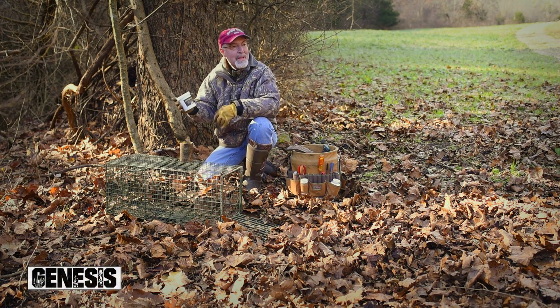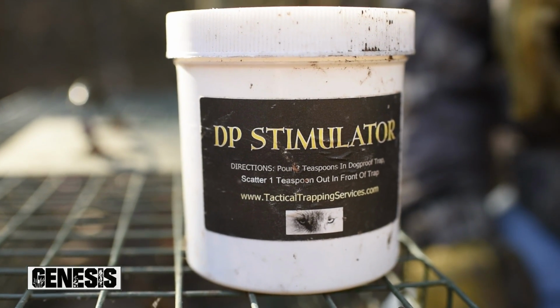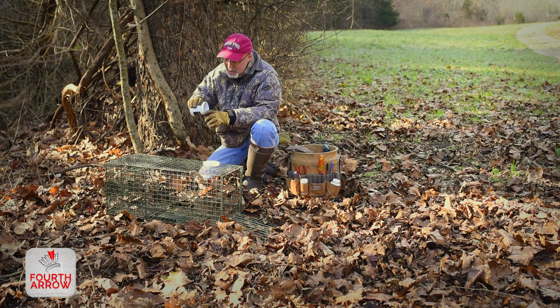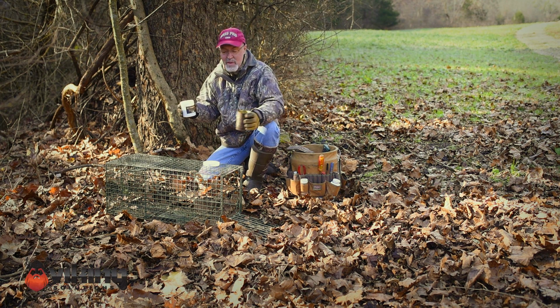I've been using this DP stimulator. It's a dry food. It's not messy, easy to use. Got a big, nice aroma that attracts coons. And remember, once they're in the trap, you don't need a whole lot. So I'm going to put a little in here. Just enough to smell like, ooh, there's a free meal. Kind of a free meal. What critter doesn't want a free meal?